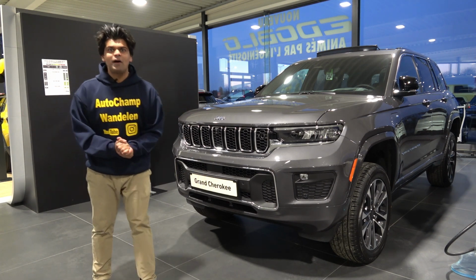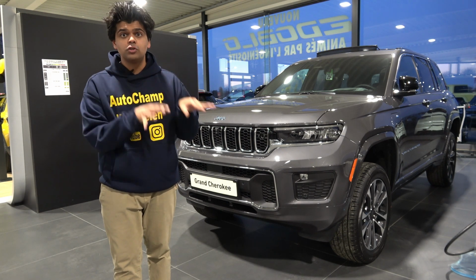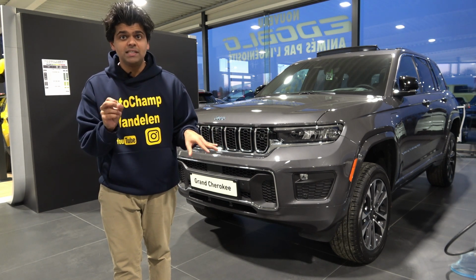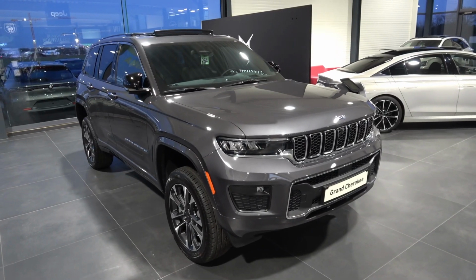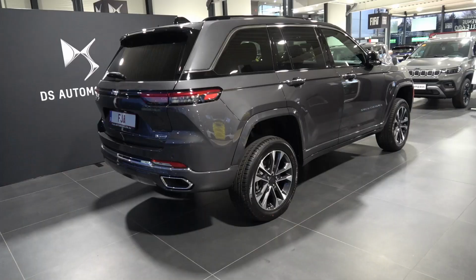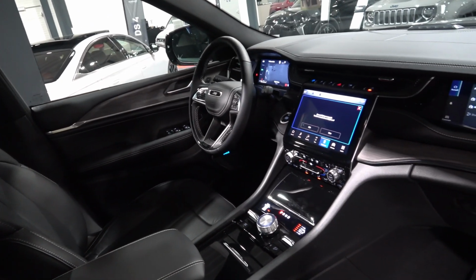Yes, everyone, it is finally here, the moment we've all been waiting for. I waited for a long time for this all-new Jeep Grand Cherokee to just release, and I lost my patience. At one point, I just thought it was over for the Jeep Grand Cherokee, but just when I thought it was over, it arrived. It is right here, everybody, and I have to say, I am so impressed.